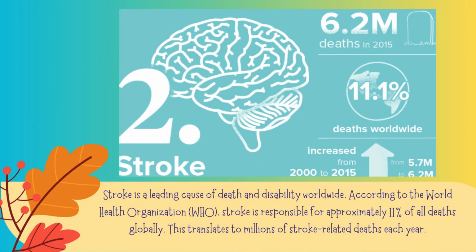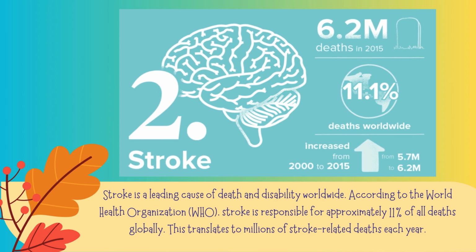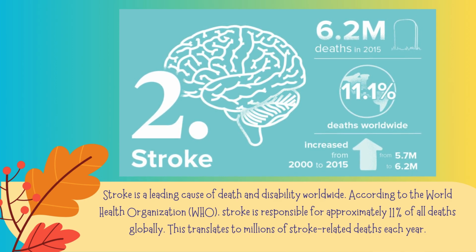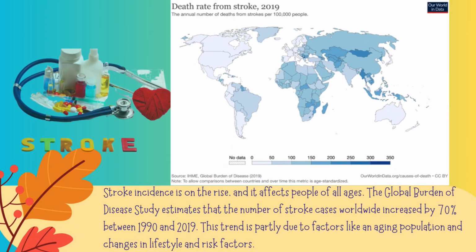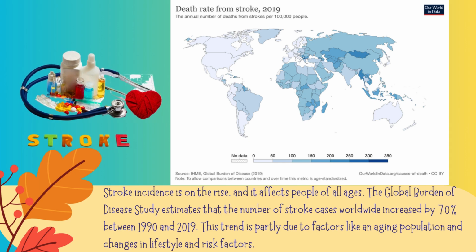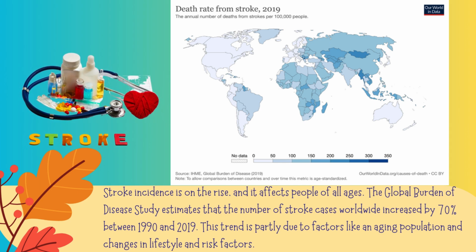disability worldwide. According to the World Health Organization, stroke is responsible for approximately 11% of all deaths globally. This translates to millions of stroke-related deaths each year. Stroke incidence is on the rise, and it affects people of all ages. The Global Burden of Disease study estimates that the number of stroke cases worldwide increased by 70% between 1990 and 2019. This trend is partly due to factors like an aging population and changes in lifestyle and risk factors.